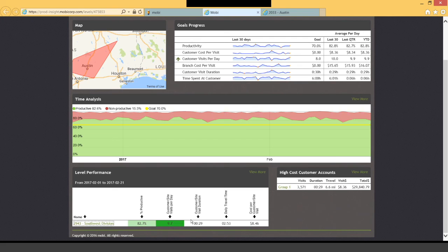One of the most powerful things about this mobi.Insight product is it's really focused on the KPIs that field service and delivery companies are measured against. The primary goal here is to help us understand how productive our people are in the field. That's one of the main overarching measurements that we care about.